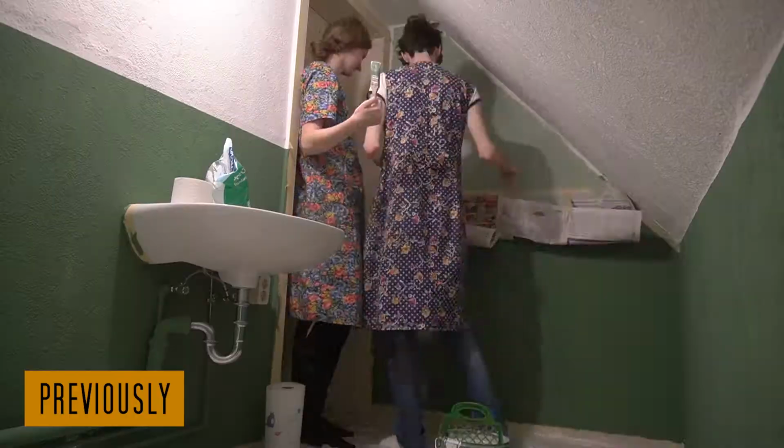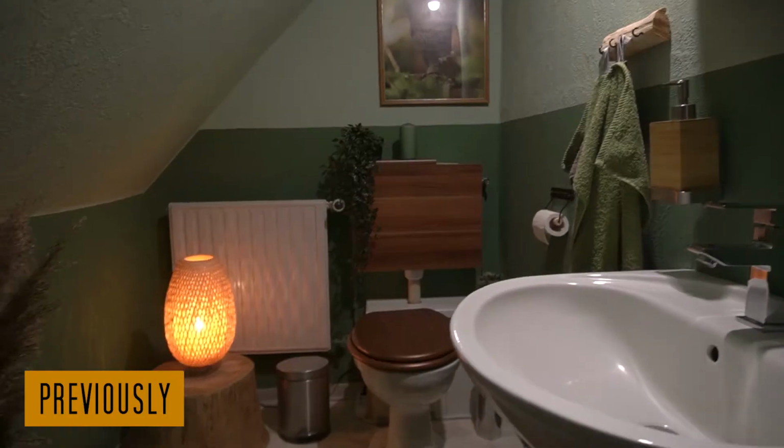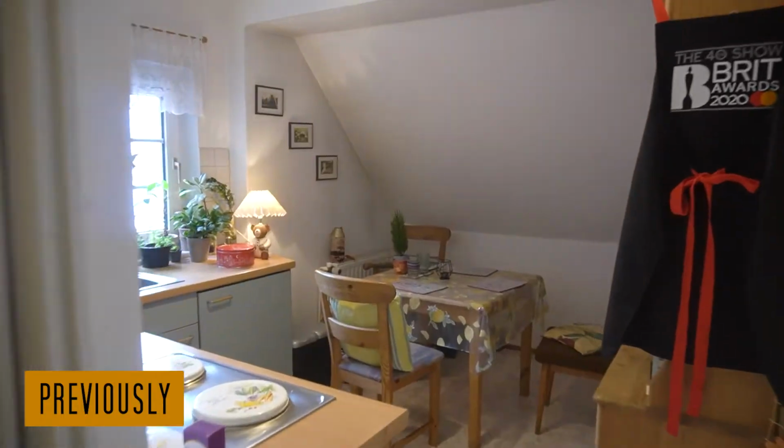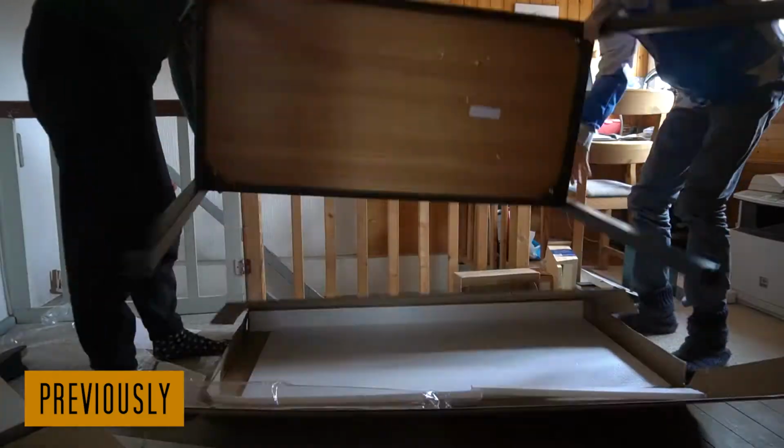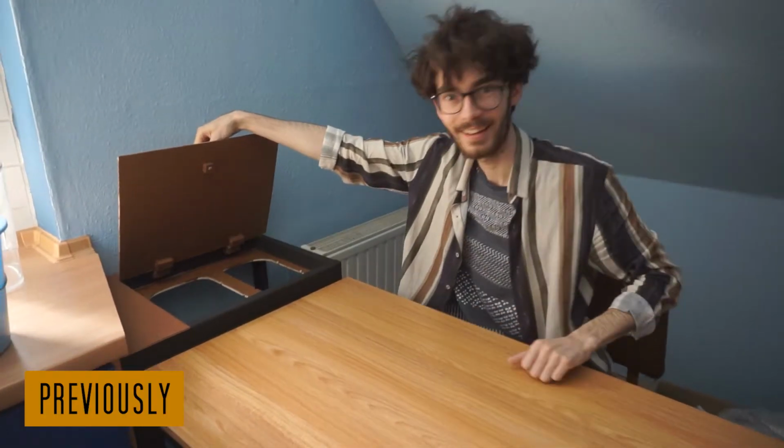Last year we did a complete redesign of our old bathroom. This year it was time for the kitchen, which was an even bigger challenge. These wooden floors are dangerous, I'm telling you. Before you can make trash, you have to make a trash can.